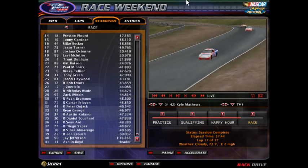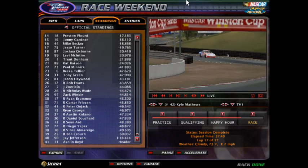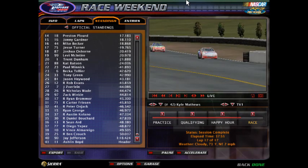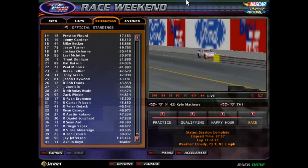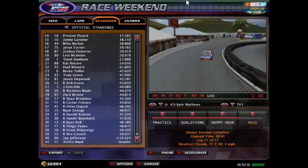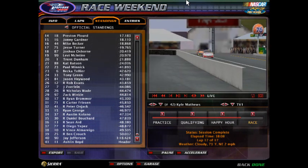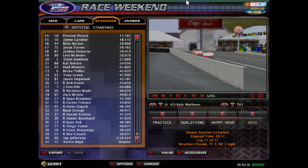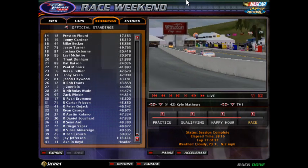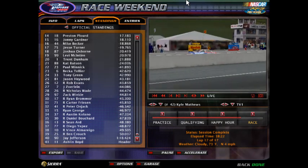the top 28. Then the rest of the finishing order here, Zach Winkle, 29th. Ryan Brommer rounds out the top 30. Carter Friesen, Peter Onjak, Ryan George, Austin Colano, Daniel Bouchard, Sean Ard, Diego Yepes, Vince Almarigo, Ben Crouch, and Jay Jefferson was the last finisher of the race. All of them on the lead lap. Ashland Boyd, unfortunately for him, had a header problem, and he will end up finishing dead last. But of course, the header problem is for all intents and purposes an engine failure on the Lowe's Ford car number 11.